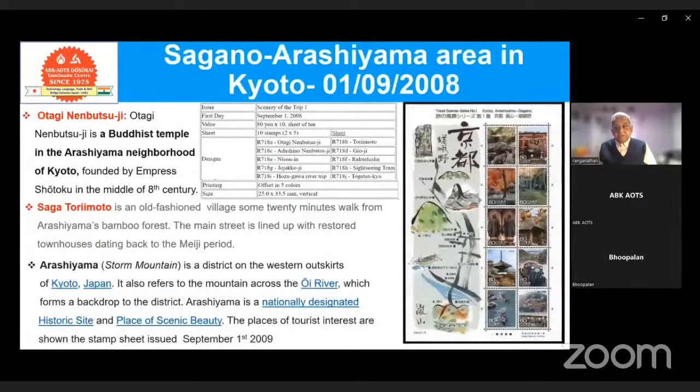Now, let's look into the first sheet. This is Sagano Arashiyama area in Kyoto. This sheet was released on 1st of September 2008. Now, the stamp details are given here, and this is again to promote tourism. The scenery stamp is released, and let's see what are the details of the stamps.